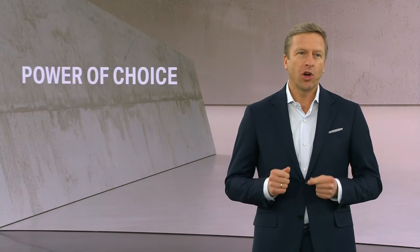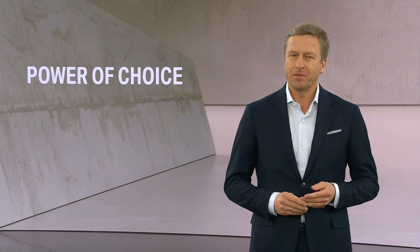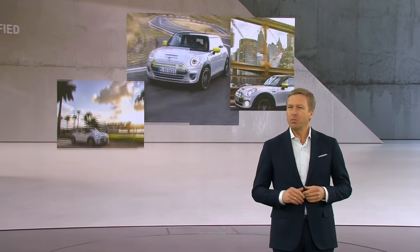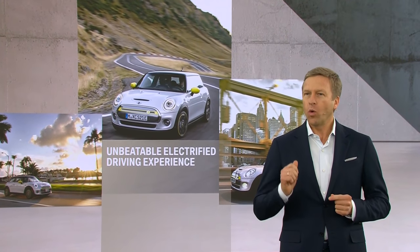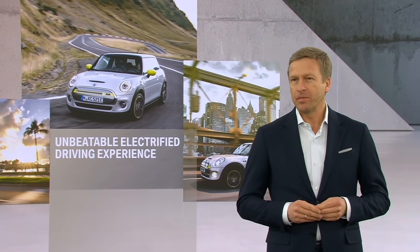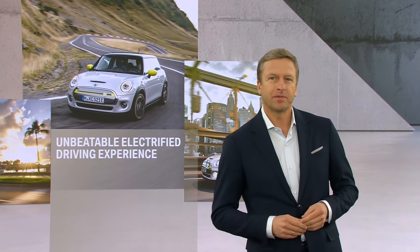At the BMW Group, we believe in the power of choice, and electromobility is an important part of that. And that is why we are launching many new electrified vehicles over the next few years. The brand new Mini Electric is already in high demand, with more than 120,000 registered interests and close to 7,000 order intakes.